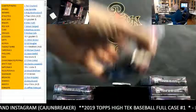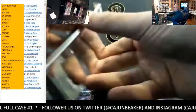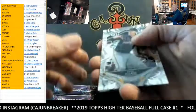We pulled a... who'd you have, McCarty? White Sox. I don't think I really pulled a White Sox yet. Been a solid box case so far. We've got a Tatis, a Lindor, some good Brave hits. A lot of Blue Jays with the wrong ones.